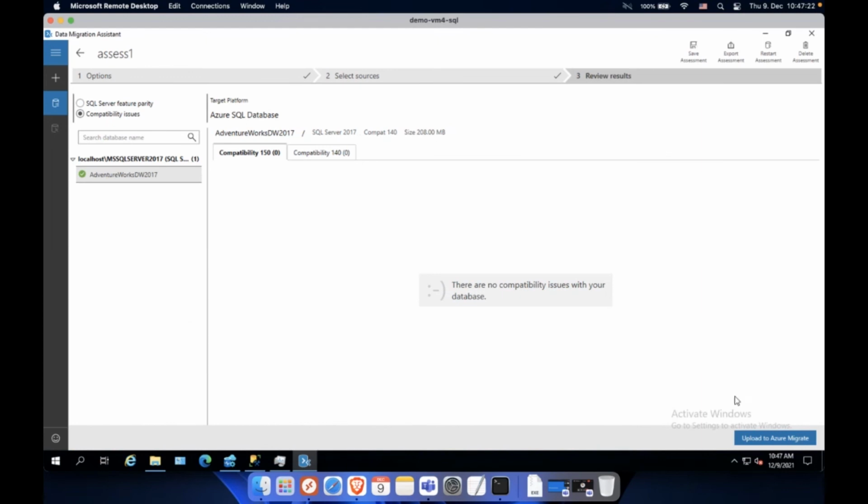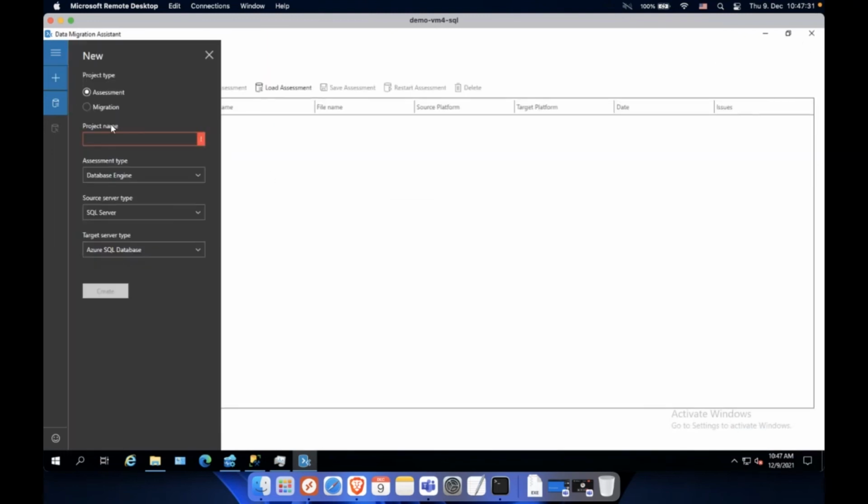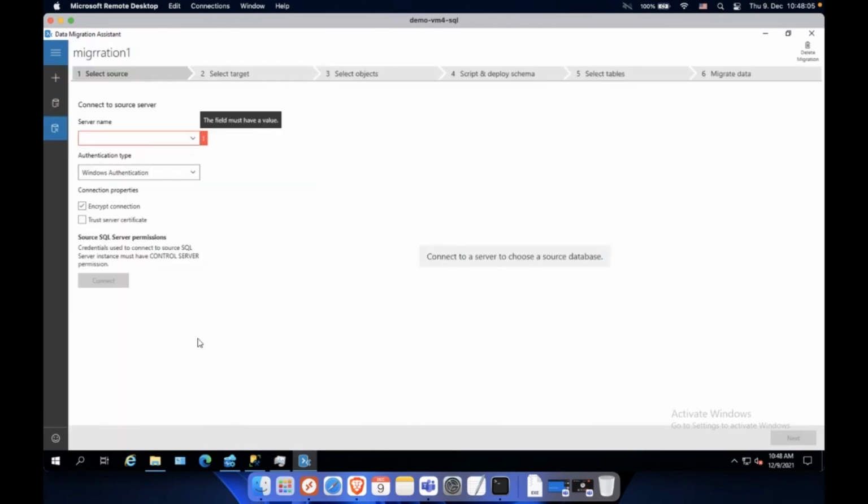Once I have that, I would close this assessment, maybe delete it. You can also save the assessment for future needs. I will open this new button again, and for now I will choose the migration project. So I need to put some name in here as well. These parameters will be the same. I can migrate either schema and data both at the same time, or schema or data only. So for example, if you have already migrated the schema, then you just need to migrate the data. And in our case, it's a small database, so I'll migrate both schema and data and press create.